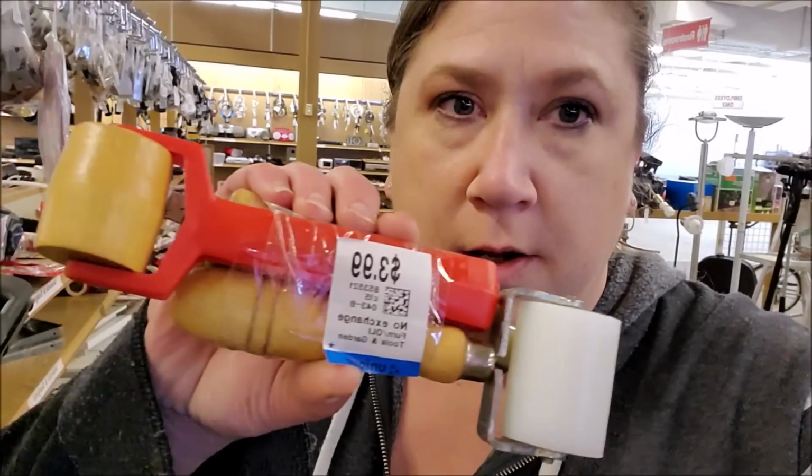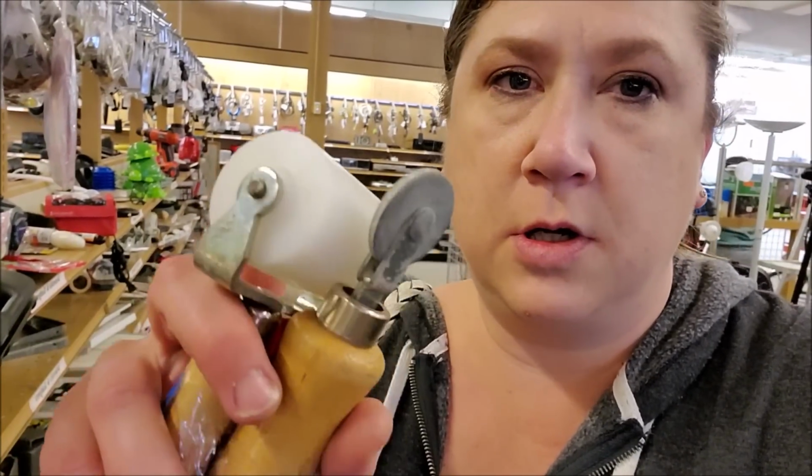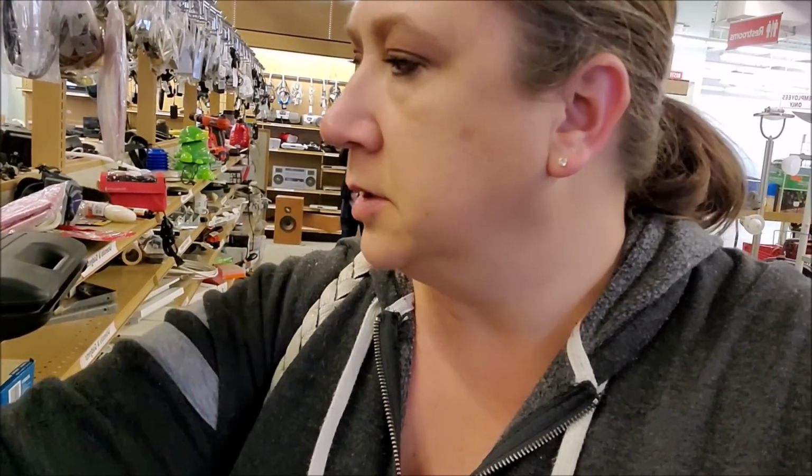Starting out at our very last store for the day, Unique, which is where I do most of my shopping. I'm seeing something out of the corner of my eye. Look at this. Cool. I don't know what you use these for, but I like this. But anyways, it's $3.99. Anyways, I'm gonna go catch up with Jamie and Nicole. And hopefully, we can find some cool stuff.